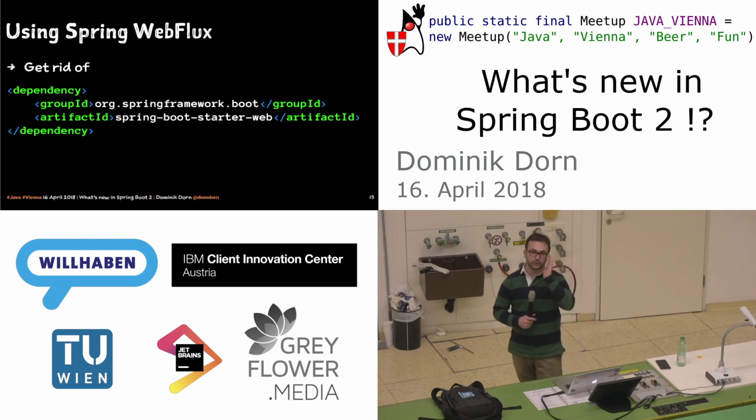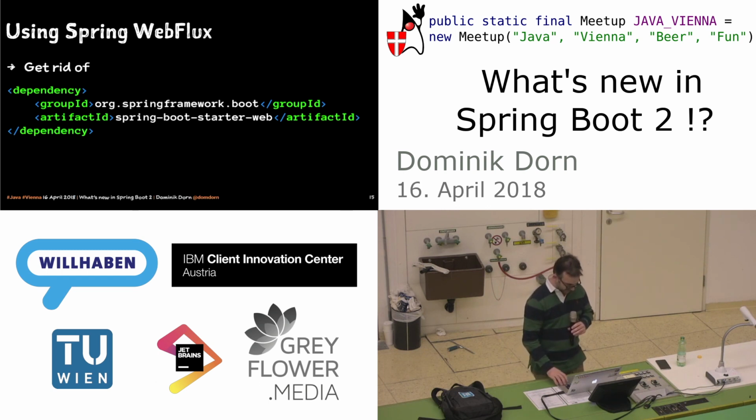Okay. First thing, if you use Spring WebFlux, that's the hard lesson I had to learn today when I was preparing demo code that, in case we have time, I can show you. Get rid of the Spring Boot starter web dependency. Why? Because if you have this, it silently disables the Spring WebFlux functional interface, and you keep wondering why your code doesn't work like it's supposed to. And there is no warning or anything on the console. So if you're starting with Spring WebFlux, remember this.